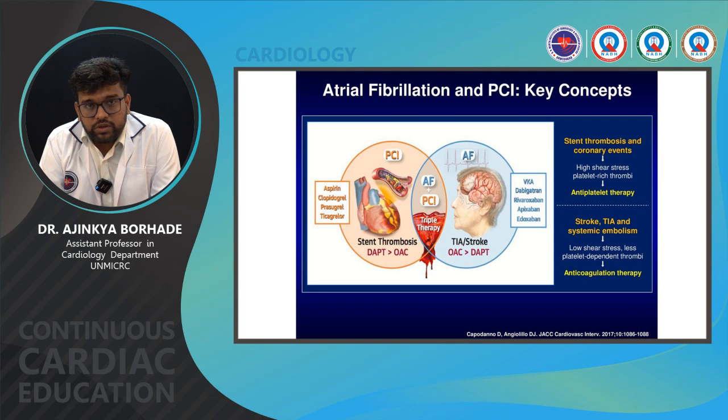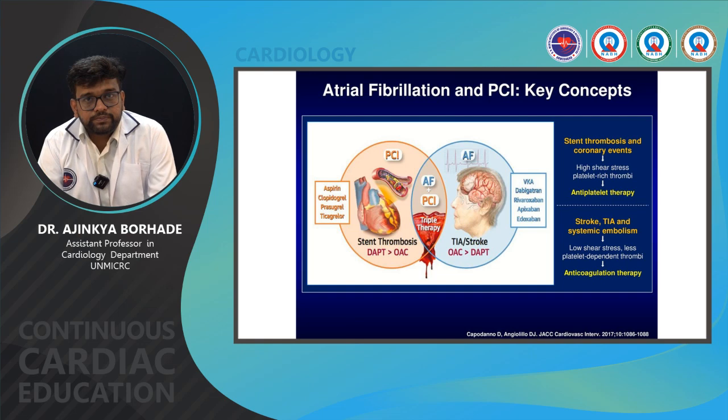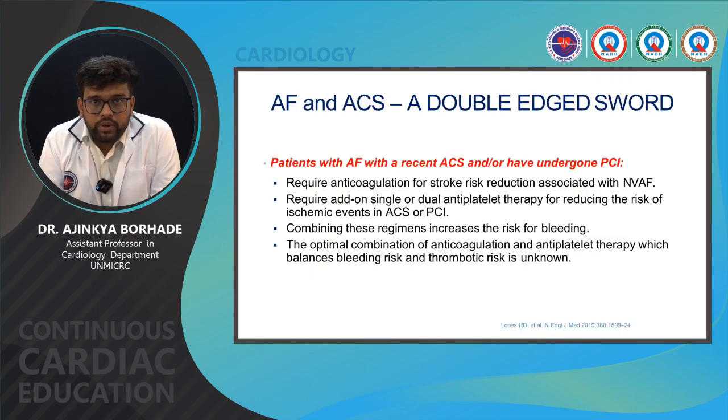This requires a triple therapy, which includes oral anticoagulant therapy and dual antiplatelet therapy. Such therapy is associated with higher bleeding risk, which is the combination of these two. Hence, to avoid this, we have to have an optimal combination of anticoagulant and antiplatelet therapy, which should be balanced with bleeding risk and thrombotic risk. So AF and ACS is a double-edged sword. Patients with AF with recent ACS or who have undergone PCI require anticoagulation for stroke risk reduction associated with non-valvular AF. They require add-on single or dual antiplatelet therapy for reducing the risk of ischemic events in ACS or PCI. Combining these regimens increases the risk of bleeding. Hence, we need an optimal combination of anticoagulant and antiplatelet therapy, balanced with bleeding risk and thrombotic risk.